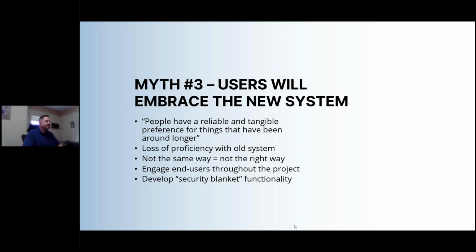One of the ways which we found that you can help to assuage fears and to give people some competency and proficiency in RiteTrack is to develop some security blanket functionality. Now, I mentioned we're not reskinning your old system, but if there is a piece of functionality, a form, a process, a report, an assessment that users are very used to doing, in the old system or via paper or spreadsheet or whatever your old process was, let's develop something similar in RiteTrack and teach them how to use it in the new way now. And that can be kind of their security blanket.